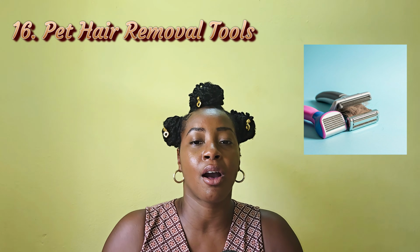The 16th idea is pet hair removal tools. Pet hair is a constant battle for many owners. Offering innovative pet hair removal tools like reusable lint rollers, vacuums designed for pet fur, or self-cleaning brushes can solve this common problem. This type of product appeals to pet owners looking for effective, long-lasting solutions to fur problems.